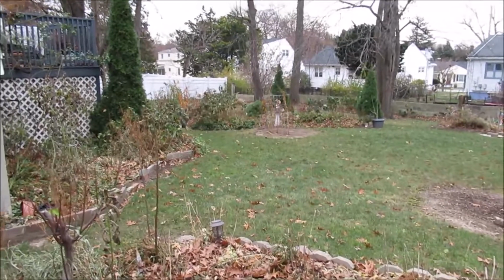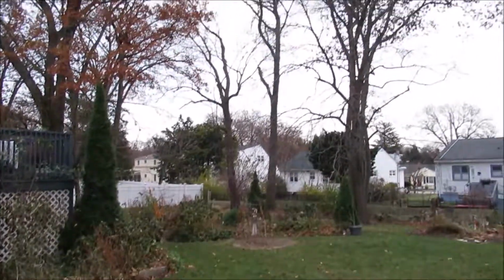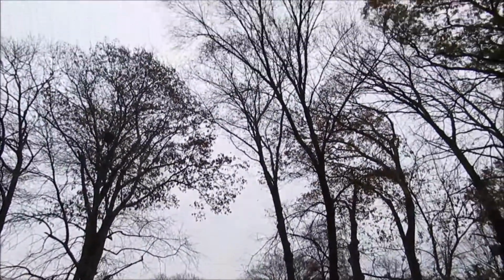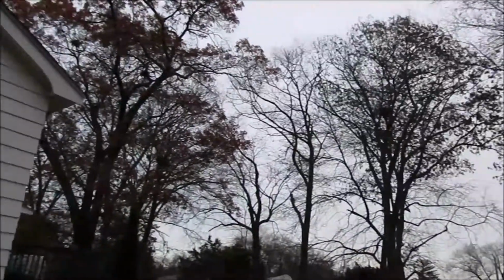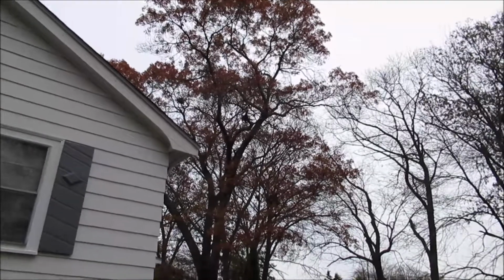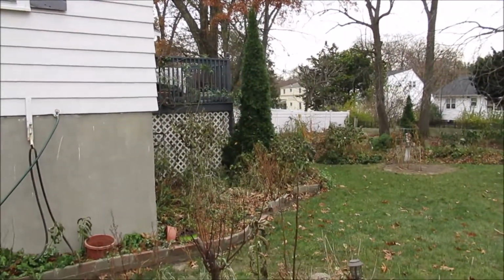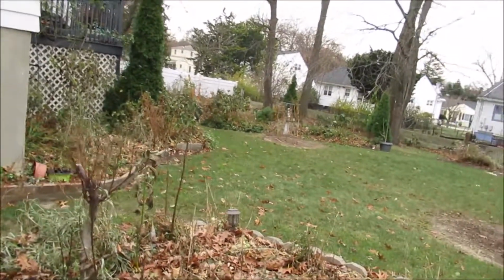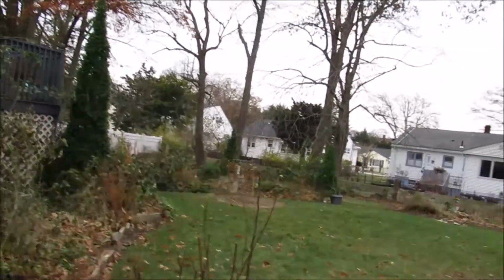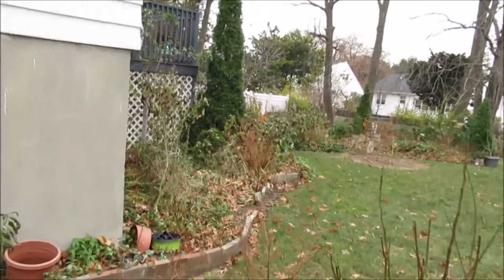This is what the yard looks like. You can see that you still have a lot of leaves on the mighty oak. A lot of leaves. But I think my husband has done a fantastic job in removing a lot of leaves, the oak leaves, the maple tree leaves from the garden.